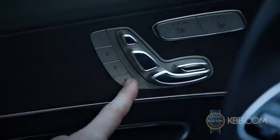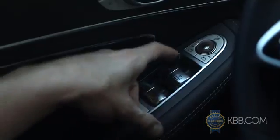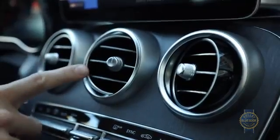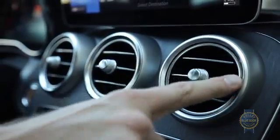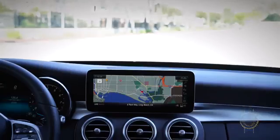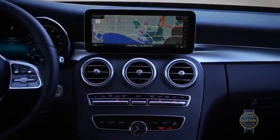The materials and buttons feel expensive. The window switches move with a light but precise action. The vents make a subtle, satisfying click when centered. Oh, that's nice. In total, the cabin delights in countless ways. To a lesser degree, it also baffles.